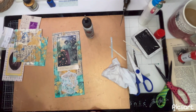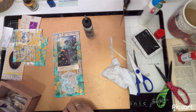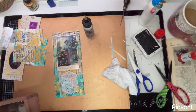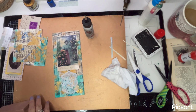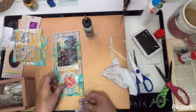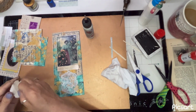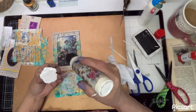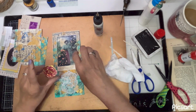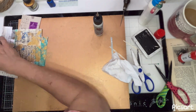And I think I have in here, I have those floral. Oh, this would look cute, wouldn't it? Yeah. Okay, I'm doing it. Oops. I keep trying to toss stuff in my little trash basket, and it's full of washi tape. Beautiful. Oh, I like that. Okay.